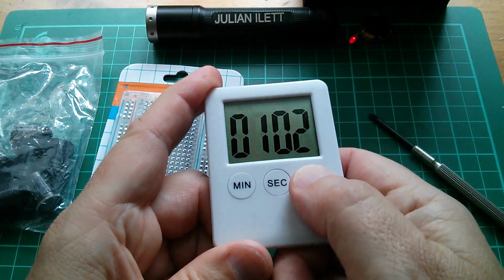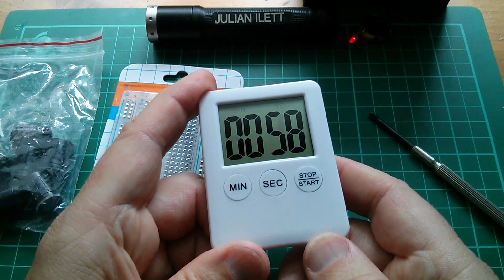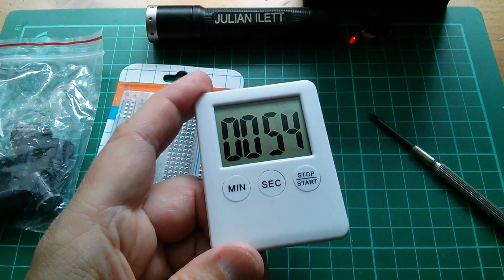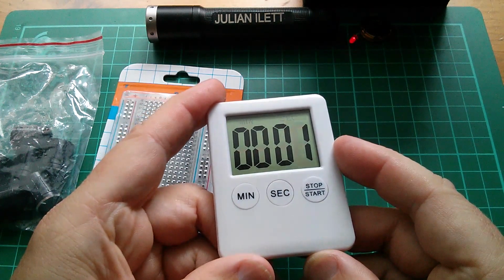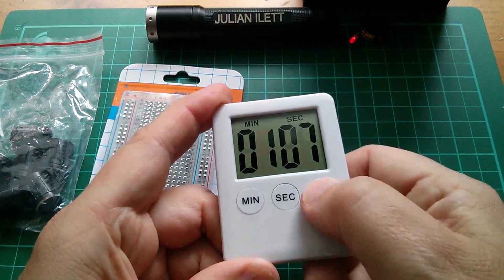So what if it's at 0? Let's wait till it gets to 0 and then see if it counts up. Was it counting up just now? Right, a couple of seconds to go. Let's just hear it beep. Oh, that's nice. Right, let's stop that.